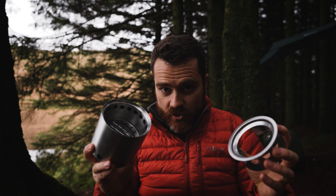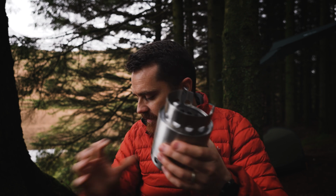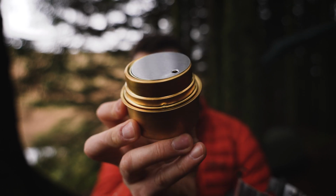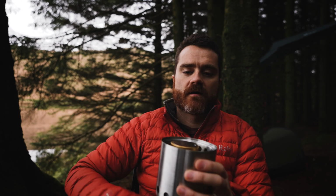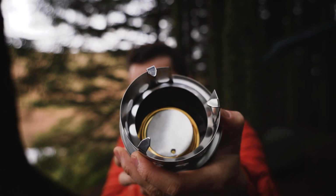Now, one other neat trick this has up its sleeve is it is the perfect size to put an alcohol burner down in the side, like from a Trangia. That would just drop right down in there, and then the stove acts as a really nice windshield for it. Now, I thought that was a bit of a gimmick, and then I realised there's a lot of time I get to the campsite and I'm exhausted and I just want to have a brew before doing anything else. So I'm actually going to do that now.